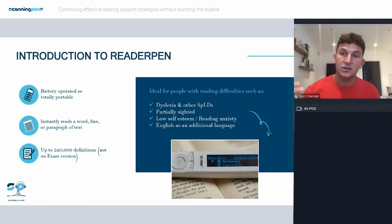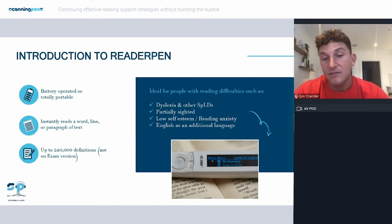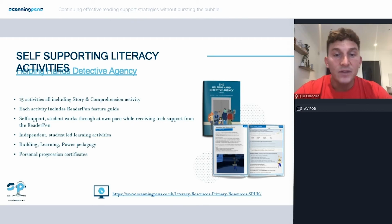We've seen a huge increase in EAL students really benefiting from the pen, again having that audio where maybe they know the words but they don't know them when they're written down, or vice versa. So that's a real supplement to their learning journey, as well as an English as an additional language student. So that's the sort of intro to the Reader Pen.